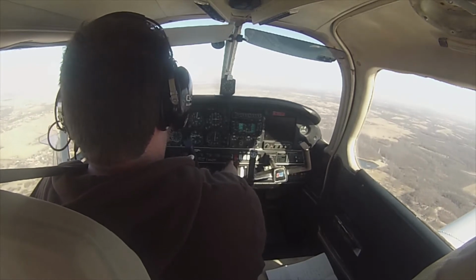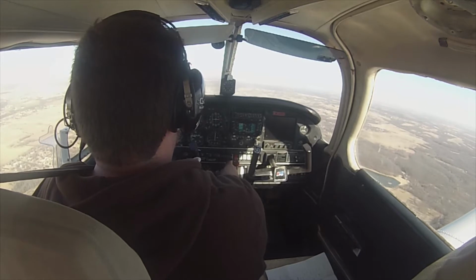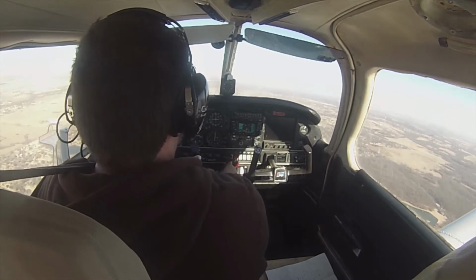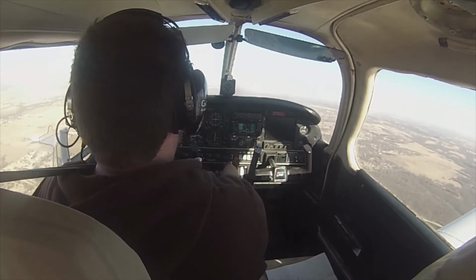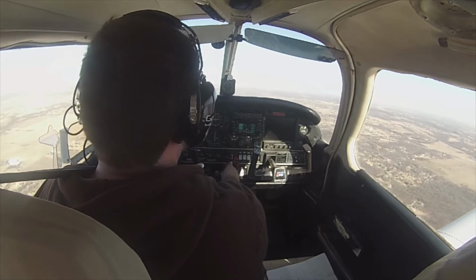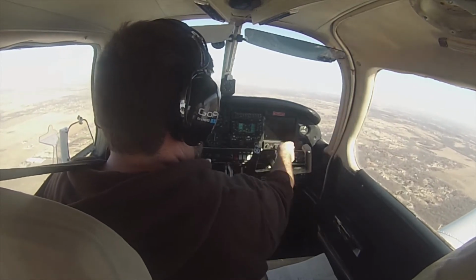And Tulsa approach, Warrior November 3572 Zulu, Gundy's, 2000. Warrior 3572 Zulu, Tulsa approach, same request. Yes, we'd like to be VFR to about 10 miles north-northeast of the airspace for some practice maneuvers. We have Juliet. Warrior 3572 Zulu, squawk 0317. 0317 for 72 Zulu, thank you.